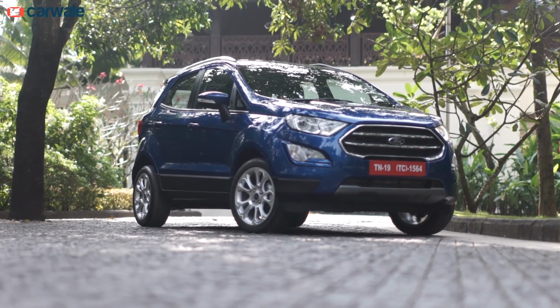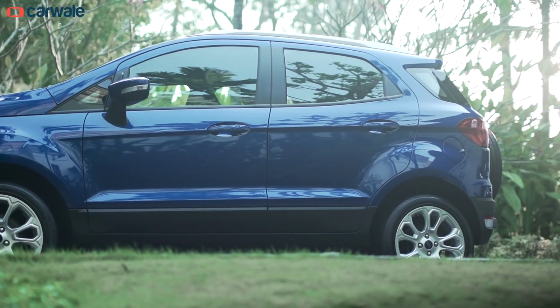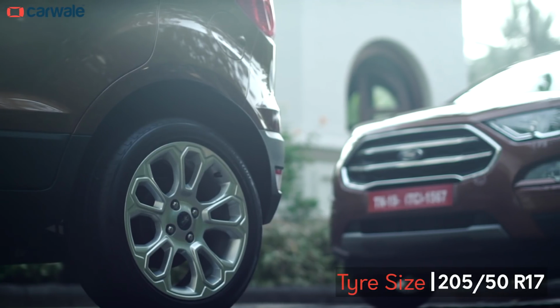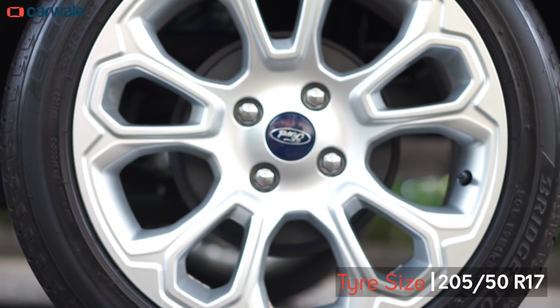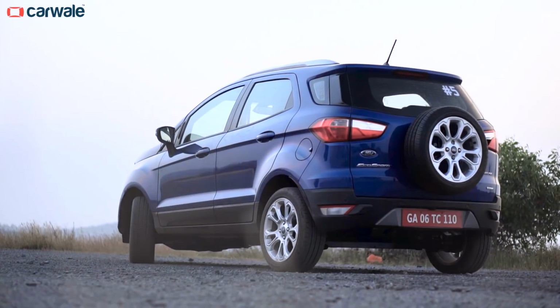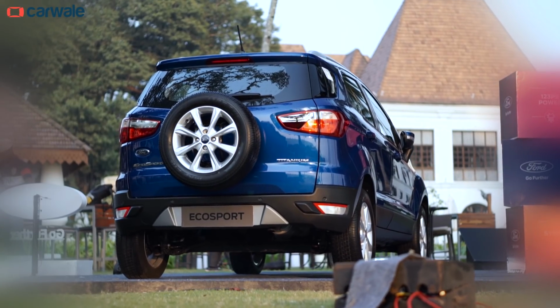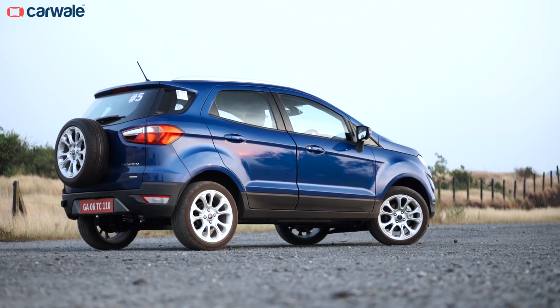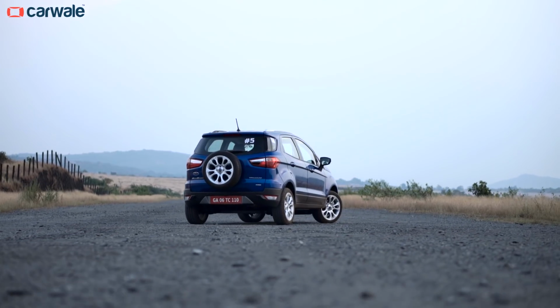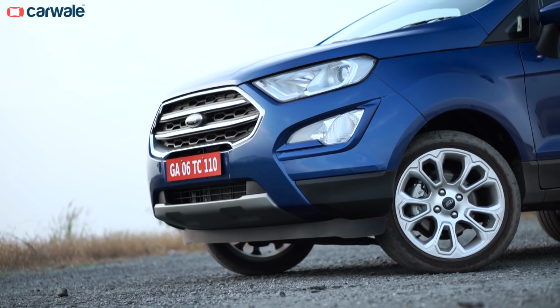a distinct identity. The side profile though remains the same, but the wheels have undergone a revision and the larger 17-inch rims shod by the low-profile rubber give it a sporty touch. It's a similar story at the rear too, other than the contrasting bash plate element which has been integrated into the bumper, which gives it a rugged look. Overall, in terms of styling, a job well done indeed by Ford.